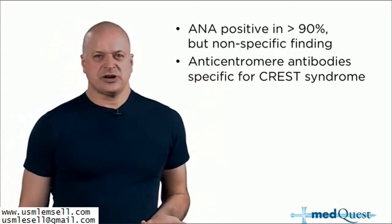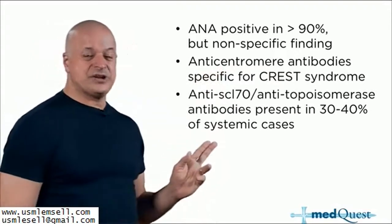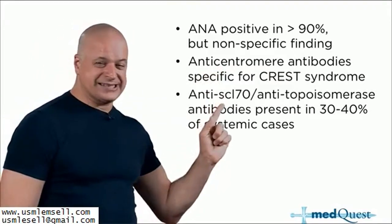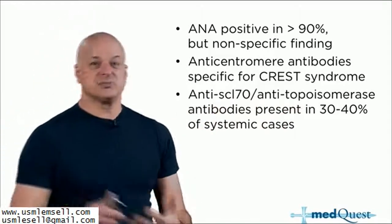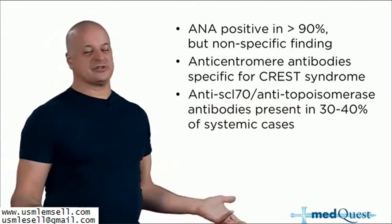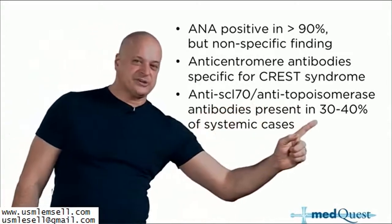SCL70 is for scleroderma. These are not great ones. The SCL70, which is anti-topoisomerase, that's really saying the same thing. They're present in a small number of people who have systemic sclerosis. SCL70 is present in about 30%.